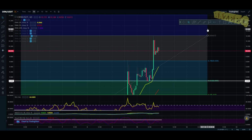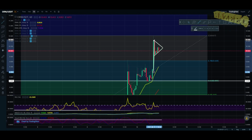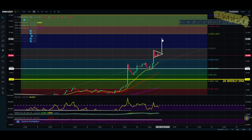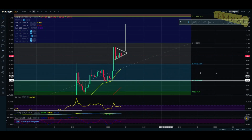But you can see that potentially, on the 1 hourly chart, we may actually be forming some sort of a bull pennant over here. As you can see, actually, yeah, I just spotted that. So basically, from this candle to the top over here, wherever we do break out, we can see an appreciation all the way to $11.50. So that's potentially something that's playing out right now. I didn't notice this right up until now.